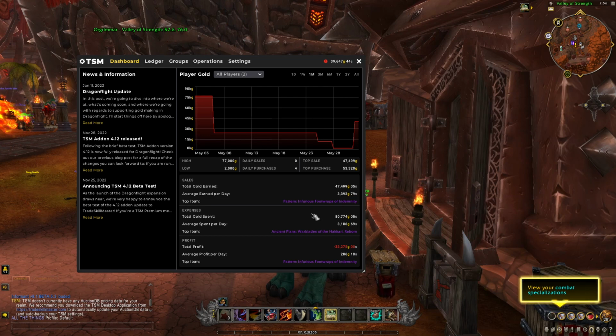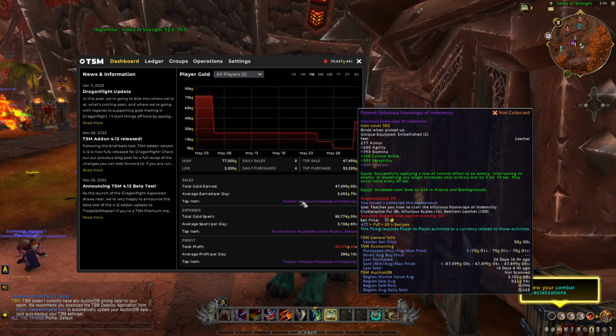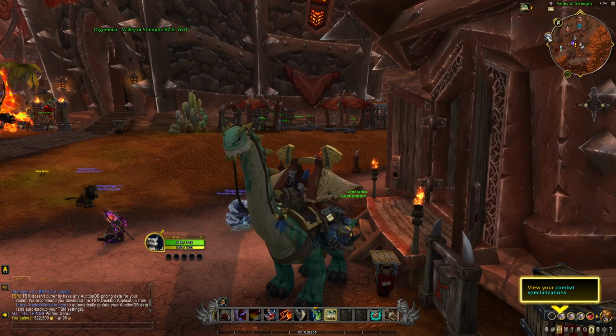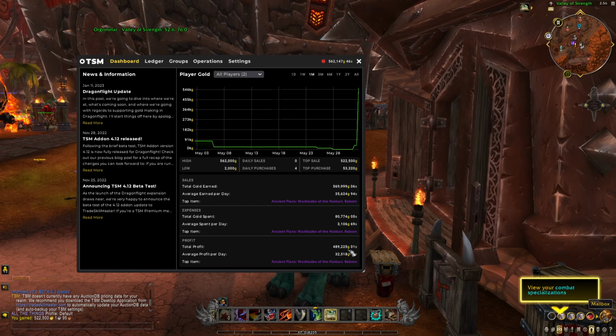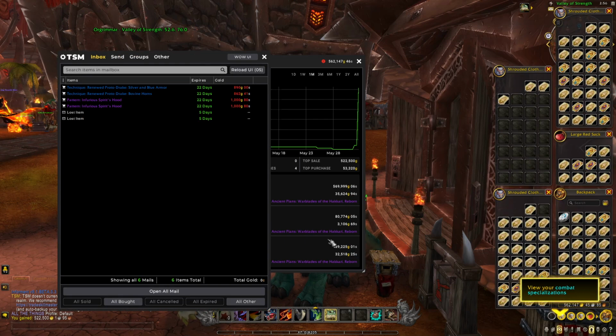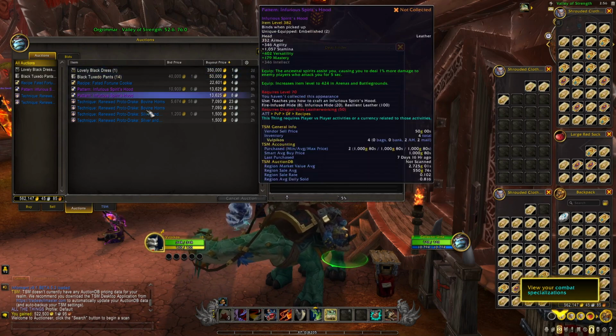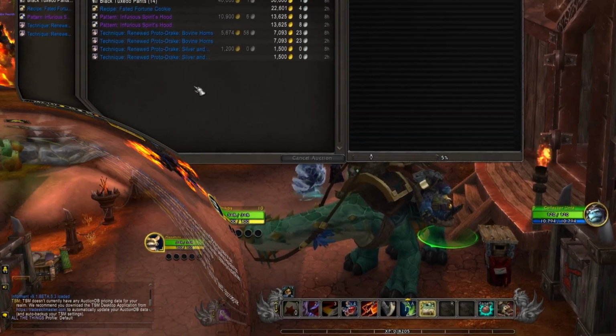And next to that, I also sold one of these patterns for Infurious Footwarps of Indemnity that I bought for 75 gold and I sold it for 50,000 gold. So let me just take this one, and as you can see, in total, it's 489,000 gold in profit, which is really good. And keep in mind, I also recently spent some gold just to buy other items, such as, for instance, this one and this one right here, which are going to make even more money in the future.